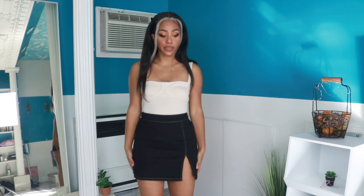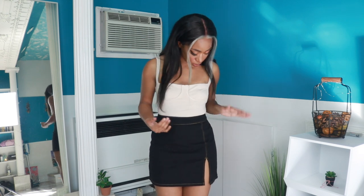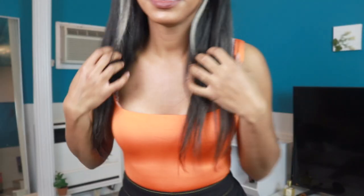It's really, really cute. I think it's a perfect length for me and my figure. I do have bigger thighs, so I feel like this still flatters me really well. And even though it's got a slit in it, it shows more skin, I think it still fits nice. So, I'm most definitely wearing the wrong bra. Yeah, it's very, very orange. I like the pop of color.